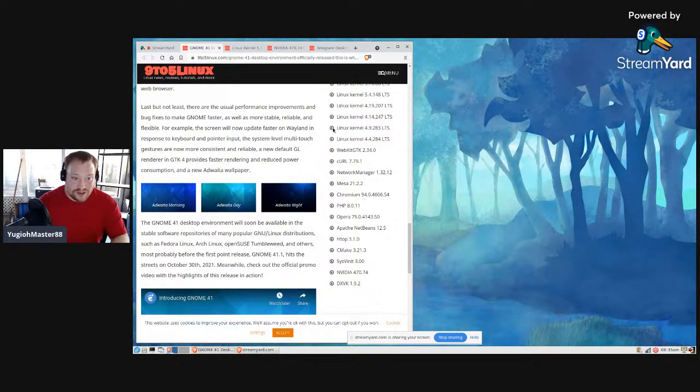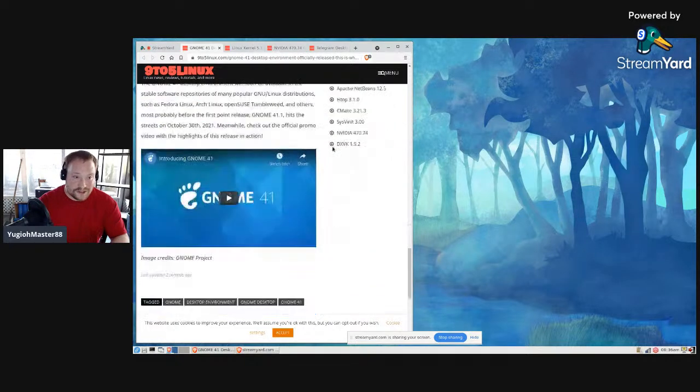For example, the screen will now update faster on Wayland in response to keyboard and pointer input. The system level multi-touch gestures are now more consistent and reliable. A new default GL renderer in GTK4 provides faster rendering and reduced power consumption, and a new Adwaita wallpaper.